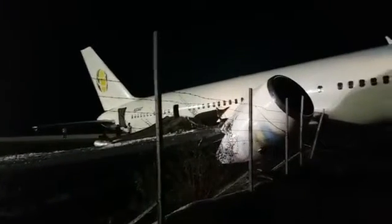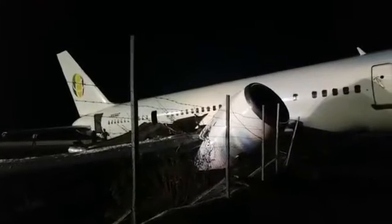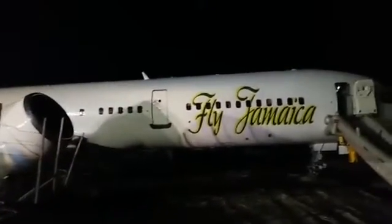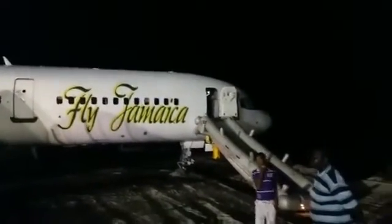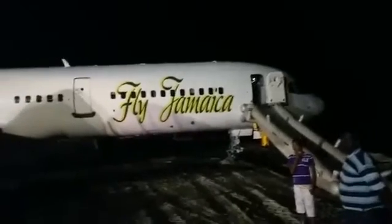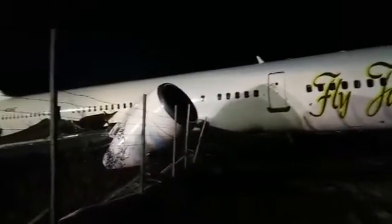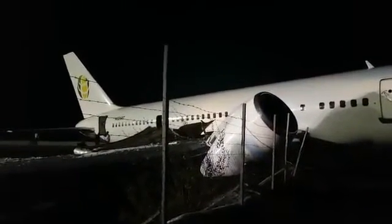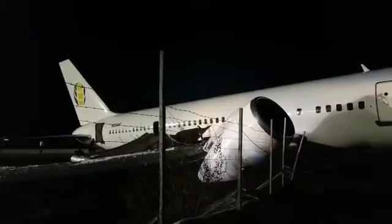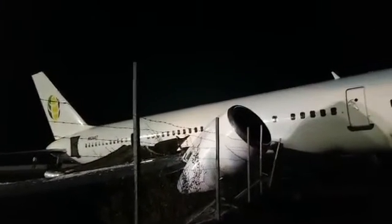Good morning once again if you're now joining us. A Fly Jamaica aircraft, a 757 aircraft, has crashed at the Cheddi Jagan Airport upon landing, an emergency landing. It had just taken off from Guyana when it was forced to make a U-turn and head back to the Cheddi Jagan airport. And as it landed, we were being told the pilot was unable to bring the aircraft to a complete stop, or was unable to slow it down after touching down at the airport, and so it went completely through.